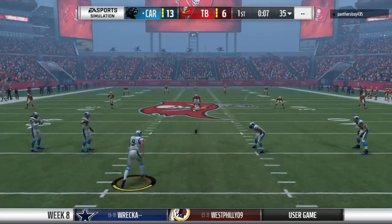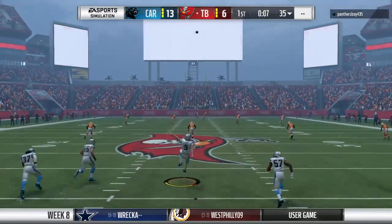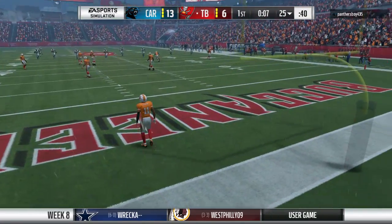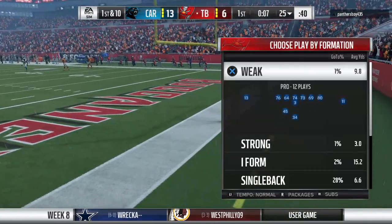Well, thanks. It was pretty simple to break down, though. I mean, that's just a guy running on the go route, making a play. Speed kills, speed, speed. And what does it do? It kills. There you go.